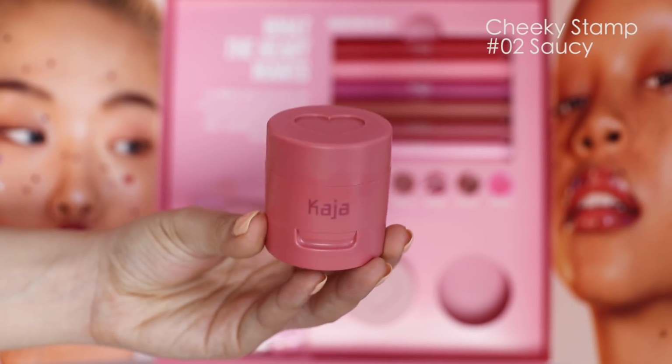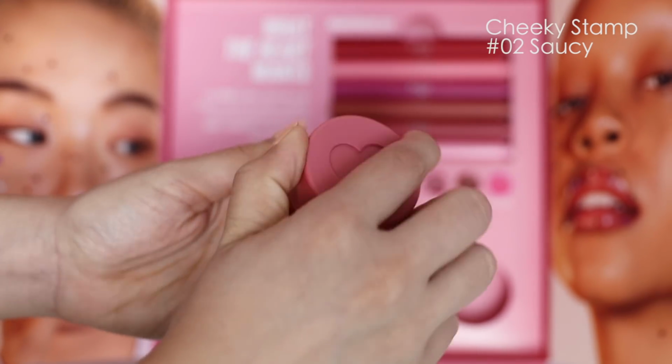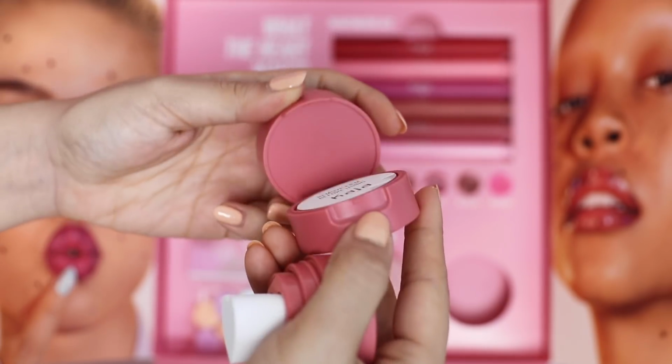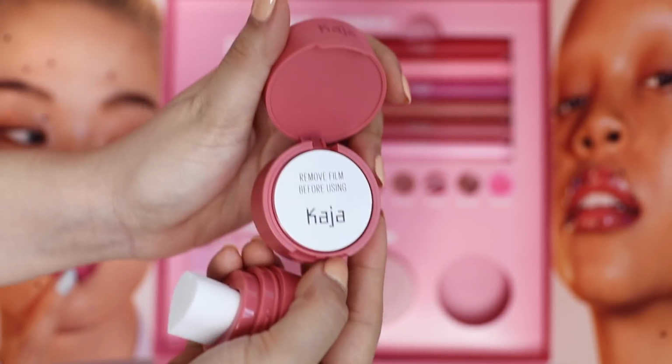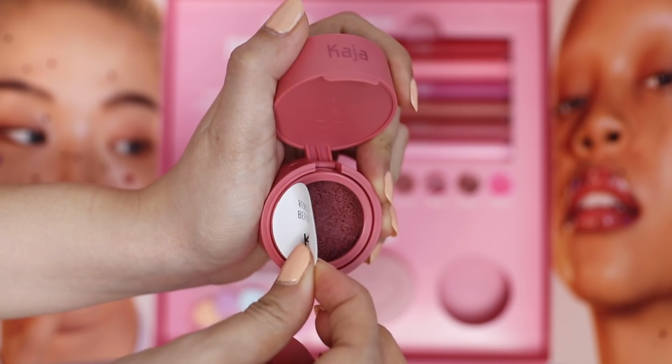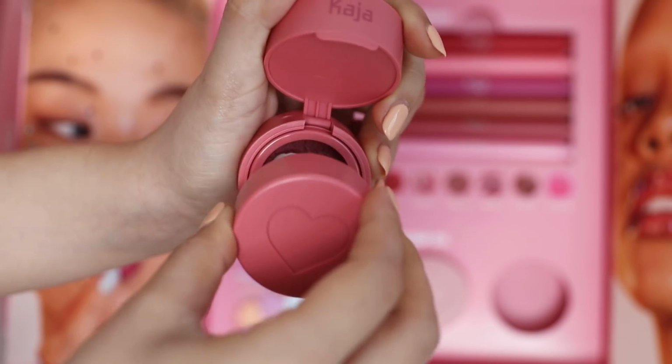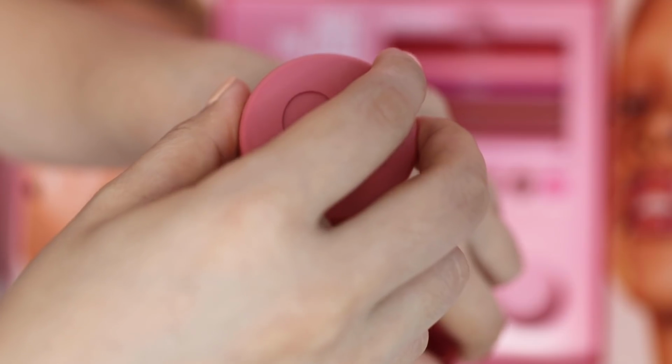This shade is Saucy. So to open it, you just twist to release the bottom stamp, and then the product is on the other side, so you just flip that open. And that holds the cushion blush. So all you do is press the heart-shaped stamp onto the cushion and then stamp it on your skin.